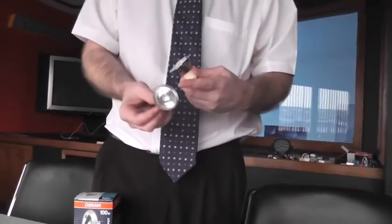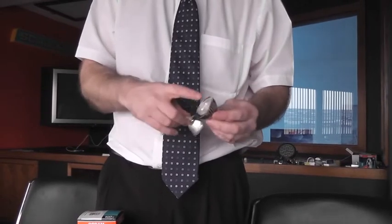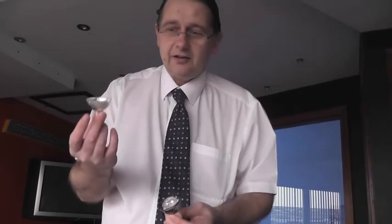Cost difference on pro rata, I think you can pick these up for sort of £2, £2.50, whereas these can be anything from around about £8 to £10. So that's the difference. I mean, in theory, you shouldn't have to replace that for 25 years, whereas that you'd be replacing about almost yearly.